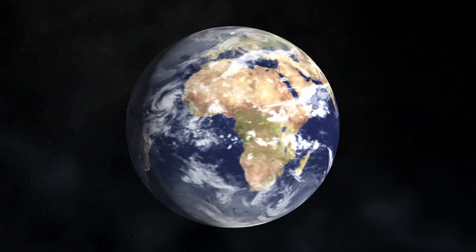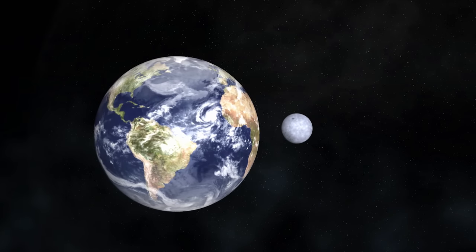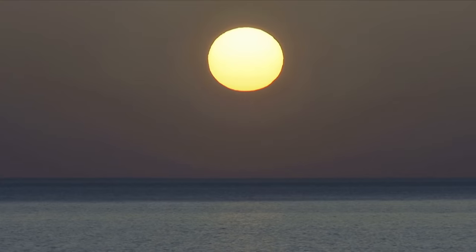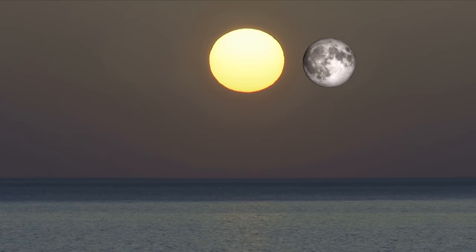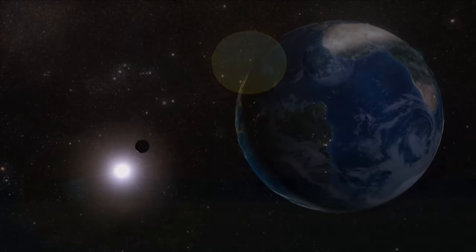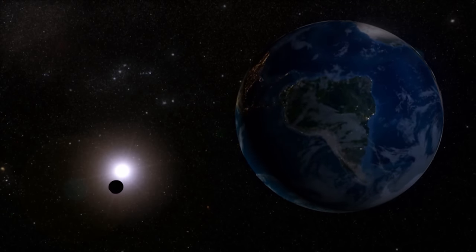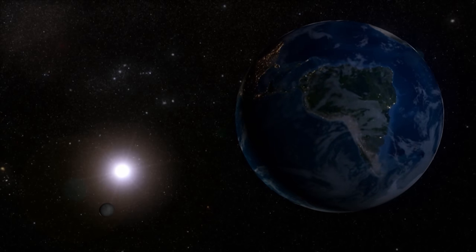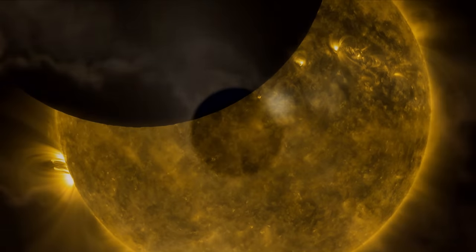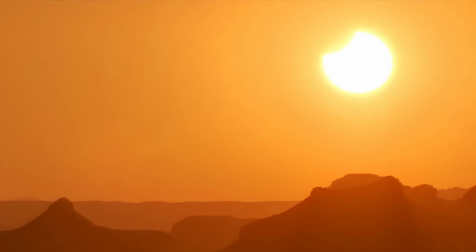As ancient eclipse records show us, the Earth's rotation is gradually slowing down over time. In response, the moon is gradually moving further away. Eventually, the moon will no longer appear large enough to cover the sun entirely. Astronomers estimate that the last total solar eclipse in Earth's history will happen about 600 million years from now. That still leaves us with many more chances to see one of the most incredible sights in the universe.